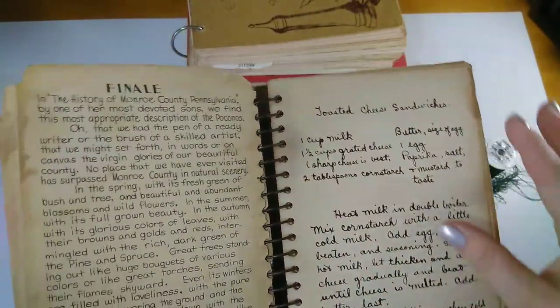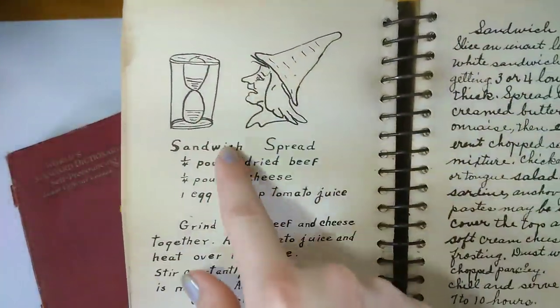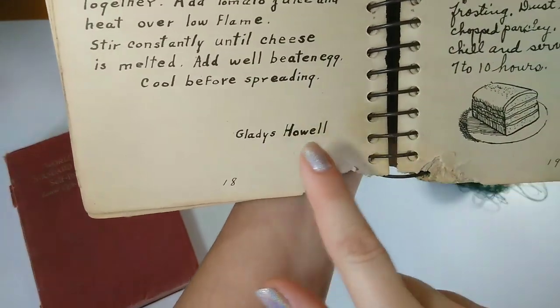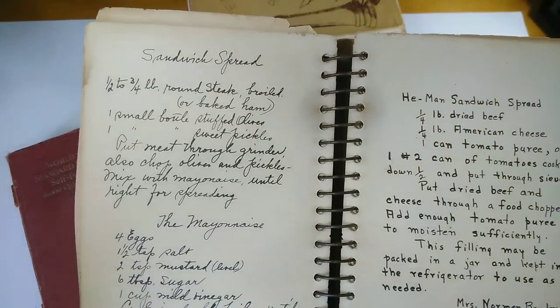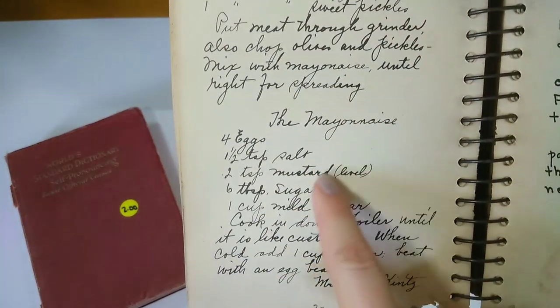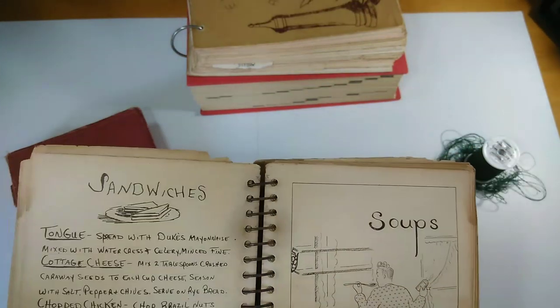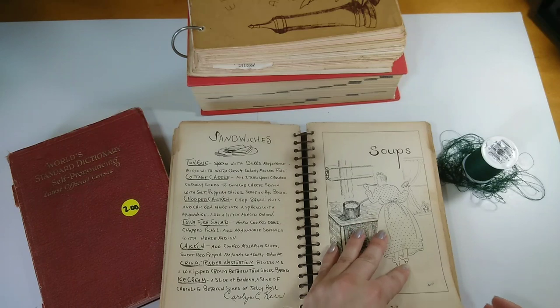So these are handwritten recipes that they combined into one book. And some people drew some images. Then they're all signed by the ladies that did the recipes, which is so cool. This one looks cool. I won't make you sit through every one of these pages, but I do want to just show you some of them. They got some illustrations in here.